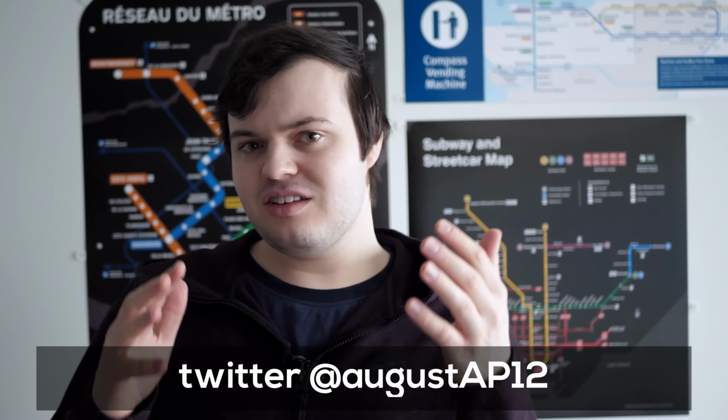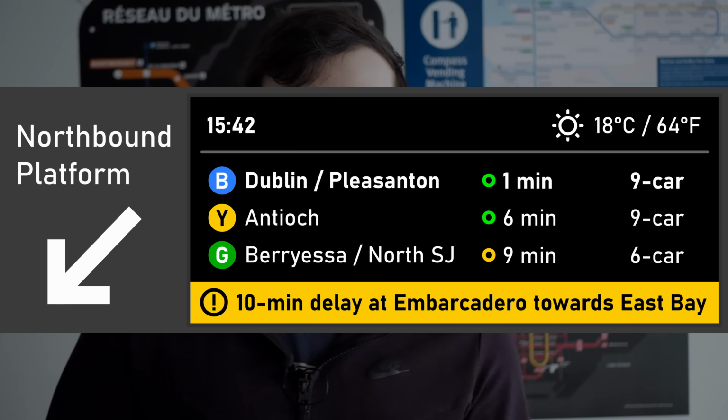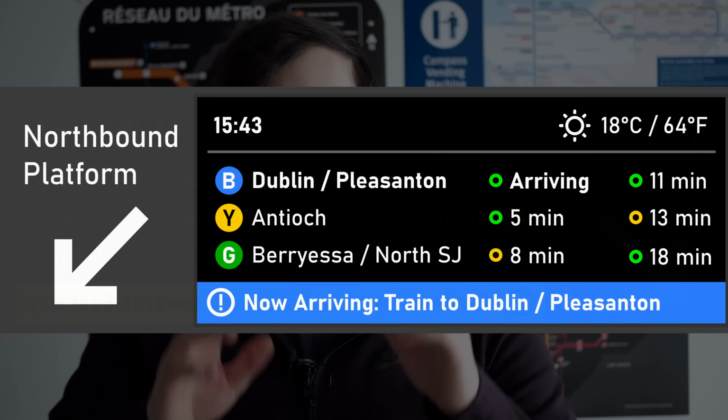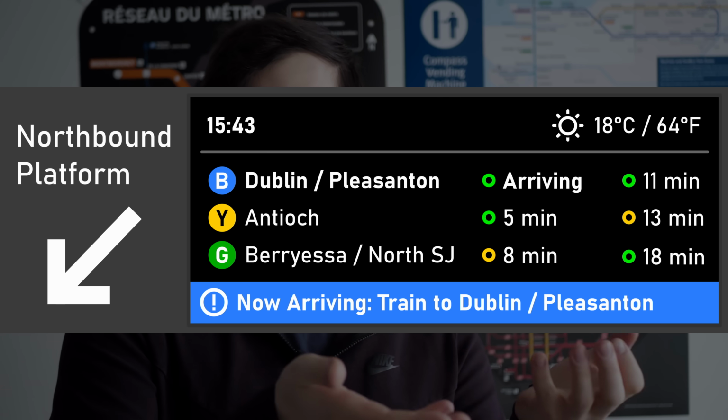Now, I worked together with August from Twitter to design some screens that could potentially be used in Toronto or in San Francisco or other cities. This design provides a lot of information. The next several departures, nice clear text and information on the line and service being provided, as well as crowding information which shows the congestion on trains as well as how long the trains actually are.